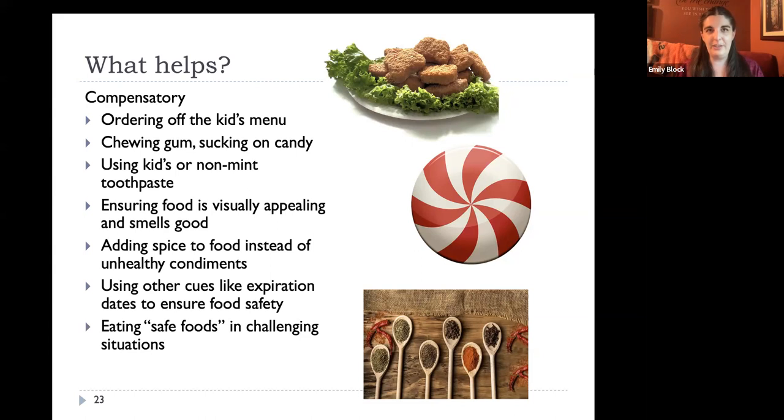If you know that you can bite into something and not really be able to tell if it's safe or not, use other cues: inspect the food, or look at expiration dates, things like that. Ask someone else, what do you think about this? It's been in the fridge for a while. Also, I already covered this, but eat safe foods in challenging situations. So when you're on a lunch interview, that's probably not the time to get gutsy with what you're eating. Oh, and I did not mean for that pun.